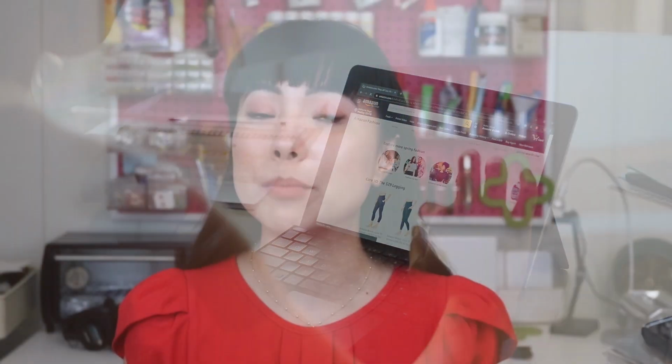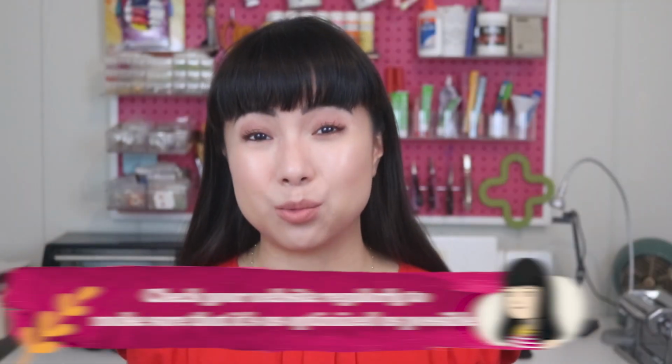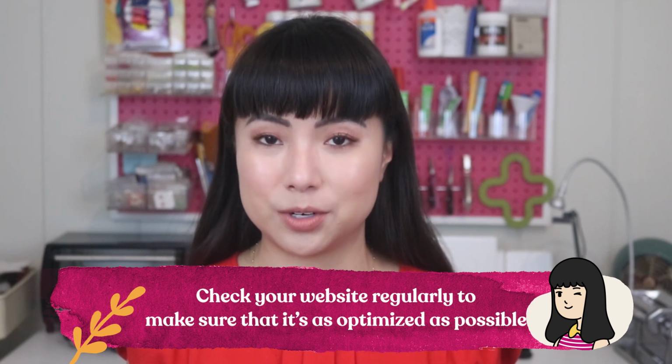You'll also want to improve the shopping flow of the site. This is called conversion rate optimization, or CRO, and it's fundamental to increasing your conversion rate and reeling in those sales. CRO is when you optimize your website or landing pages based on visitor behavior so that you can increase the chances of a visitor actually making a purchase when they're on your site. This is not a one and done thing. You should be checking your website regularly to make sure that it's as optimized as possible for the customer experience.